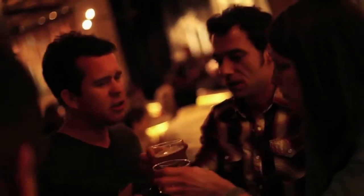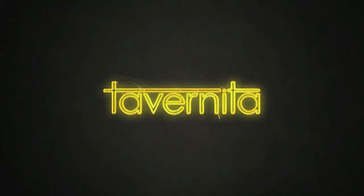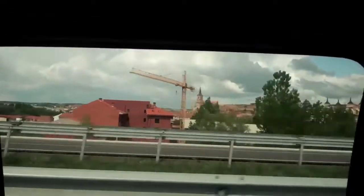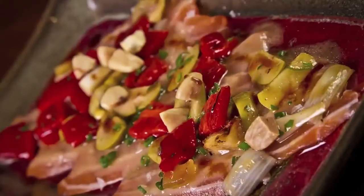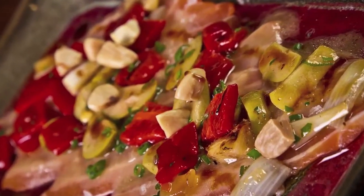And the fiesta is just beginning at Tavernita, one of Chicago's newest restaurants serving south of the border fare. When I would go and eat at the tapas bars in Spain, I always thought Chicago needed this type of restaurant, it needed this energy, and for a long time, I really wanted to bring a piece of that with me back to Chicago.